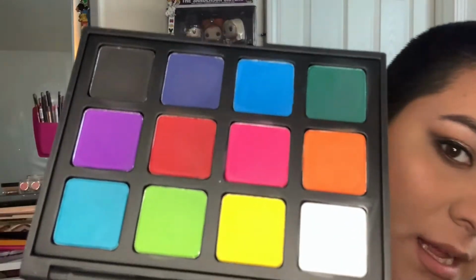Another one I have is really old. It's the 12P Morphe palette. It's a little mini palette. It has an array of colors. It has all these beautiful bright colors, but I don't reach for it. It's barely even touched. You can see there. I think I just swatched this green and the blue and that's it. I never went for it again, so I'm gonna get rid of this one.